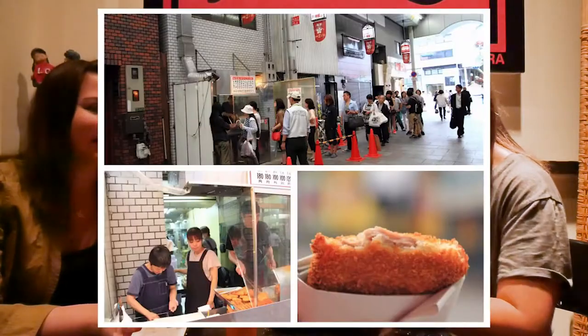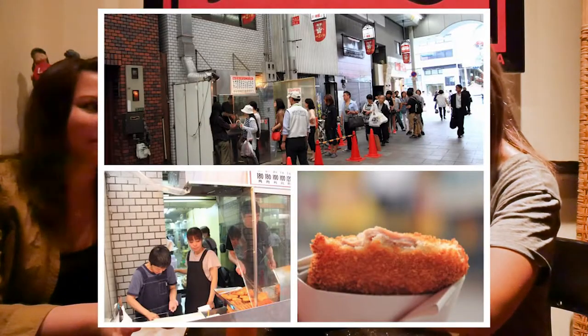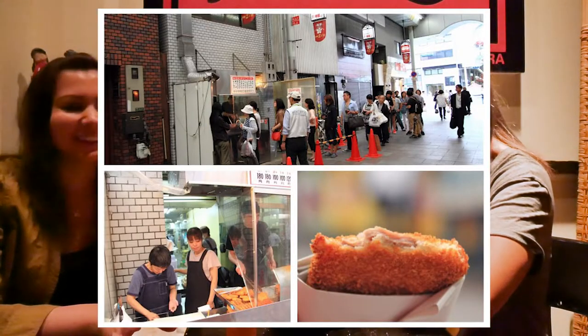You can get menchi katsu and korokke from like the korokke stand, like some tiny stand on the street, like in somebody's front door, basically. Like from a grandma or grandpa. You can get that from like the meat man or the korokke place. And they're so cheap. They're like 80 yen for a korokke or a menchi katsu. But they're huge, like the size of your fist.